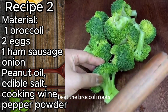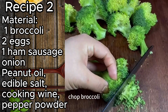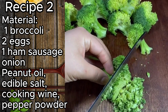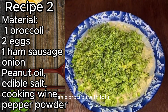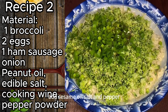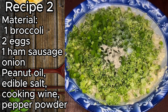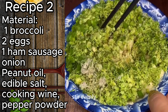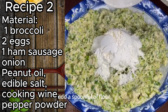Beat the broccoli roots. Chop broccoli. Mix broccoli with tofu. Add some green onions. Add sesame oil, salt, and pepper. Stir evenly. Add a spoonful of flour.